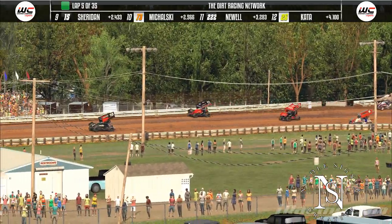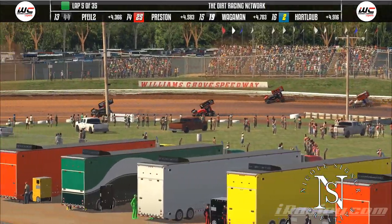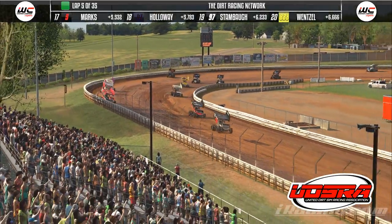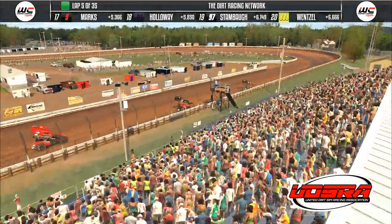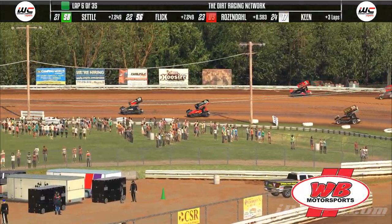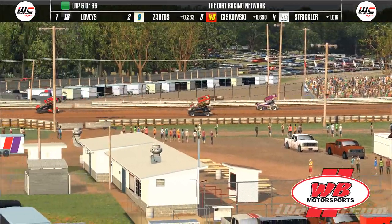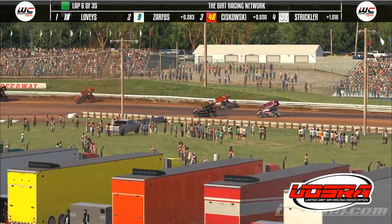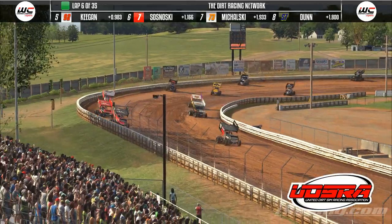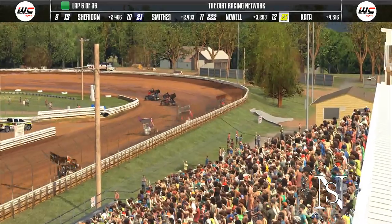Still, Loveys out in front. He's getting great drive off the bottom of turn 2. 18 car just launching up off the bottom on the exits of the corners. He's putting 2, 3, 4 car lengths on these guys down the straightaways. Zarfos trying to reel him in. Siskowski still working the top. Strickler, 38 car. He started in the 10th position, now battling for 5th. He, Mike Keegan, and Kyle Sosnowski, 4th, 5th, and 6th. Give it to Strickler in 4th at the line.